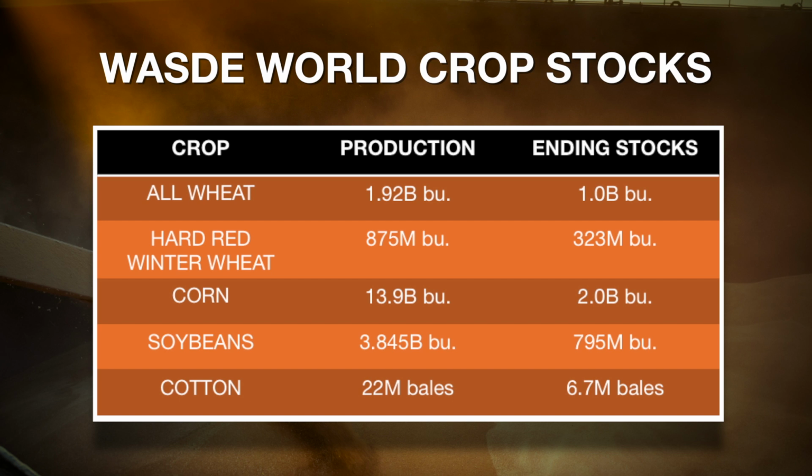Soybeans came in at 3.845 billion bushels, ending stocks at 795. I think slightly less than the market expected, so that's good for beans. And cotton, 22 million bales, 6.7 million bales ending stocks, probably in expectations.